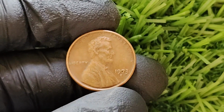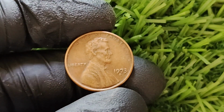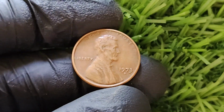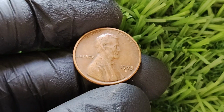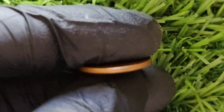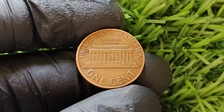So there you have it. The 1973 D Lincoln penny, just one tiny coin, but with the potential to completely change your life. And it's out there, right now, waiting to be found. Don't let it slip through your fingers like I did. Check those pennies. Pay attention.